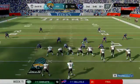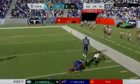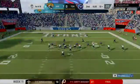Here's 2nd and 10 now from about the 32. Mariota. That one incomplete. He finds Shark. And he's going to have another first down as the tackle's made at the Titans' 12-yard line.